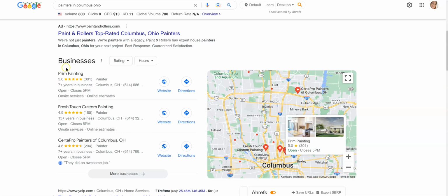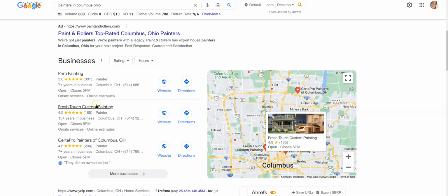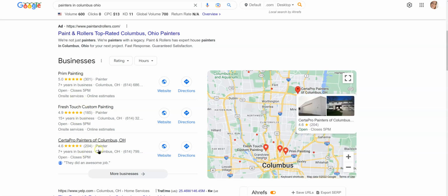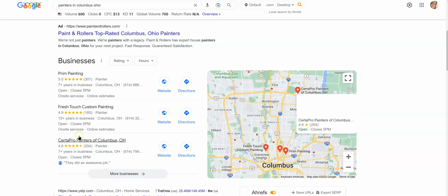These three businesses at the top of the three pack or the map pack here have all got a healthy amount of directory listings. And those directory listings are what are helping to push them into these top three positions. So the more directories that you're on, and the better quality of those directories, is what's going to help get you into the top of this map pack.